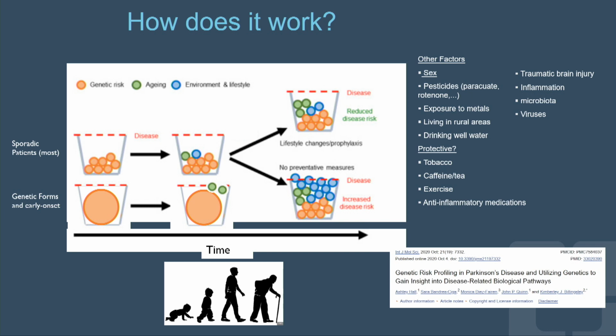Hopefully that explains a little bit about how there are two different ways you can get Parkinson's disease, but they all involve not only genetics, but also aging, which is very important, and some of these environmental factors that are things that we can actually modify. The other things we cannot. Unfortunately, we cannot stop aging either.